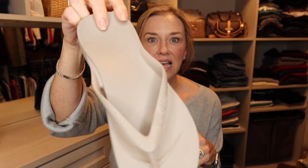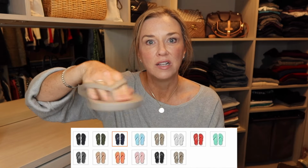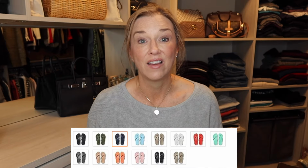If you've been with me for any time at all, you know that I absolutely love the Archies flip-flops. They've got the arch support built in. I adore them. They hug kind of tightly to your foot so they're not flopping around and slipping side to side. Adore them. I have them in basically every color they have, but this is the color I wear all the time, just blends in with my skin and goes with everything. So these are the ones I love.